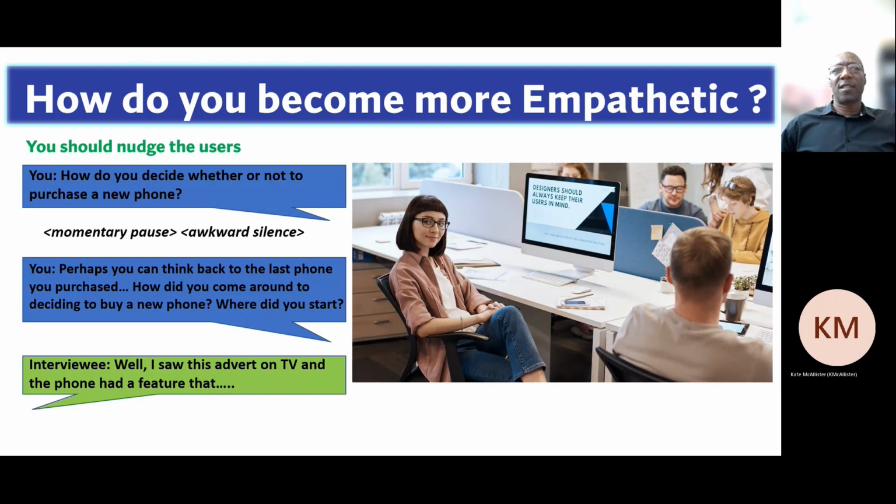Being comfortable with silence takes practice. You could count to 10 in your head before giving a nudge. If you do have to nudge, avoid solutions. You want to hear their ideas and not yours.